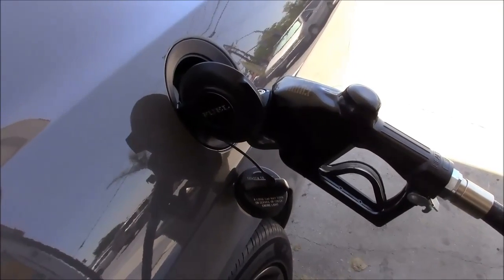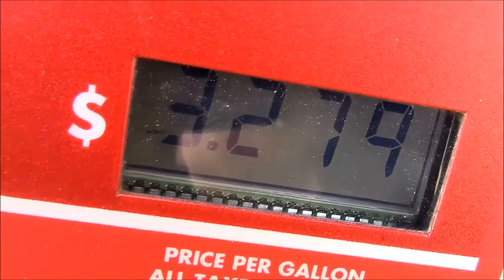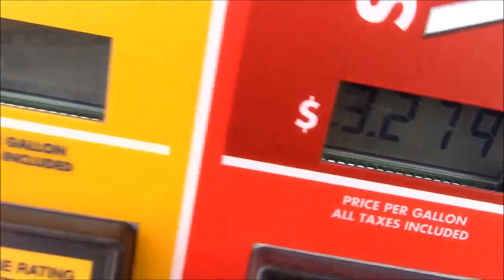If you own a Hellcat, you'll be doing a lot of this. I wouldn't mind, except in this town it's $3.27 a gallon. You gotta be kidding me. I'm gonna get out of this town quick.